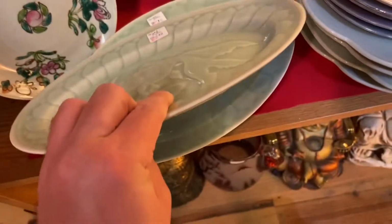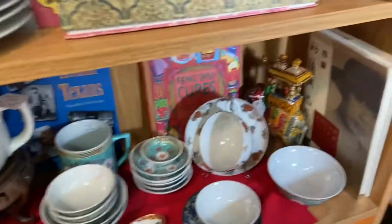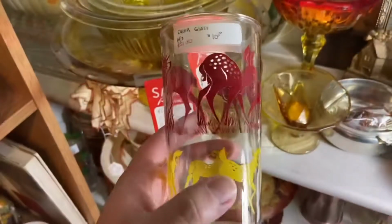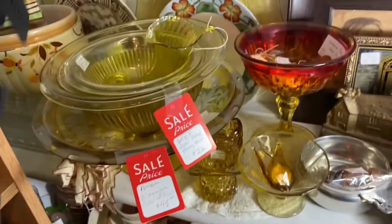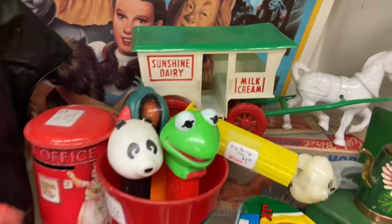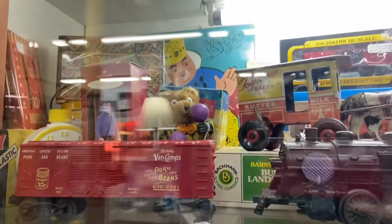I just don't like how they're plain white. But also, for me, collecting things from restaurants, they were used in restaurants, and they're kind of tiki adjacent. So, anyways, I thought my brother Aaron would love that glass. It's got deer in it. I love that. Sunshine Dairy. More small items, very cute to look at.